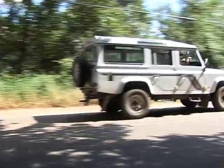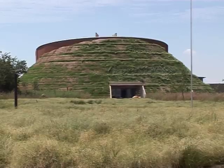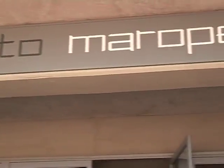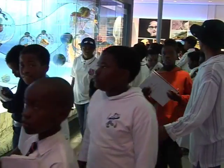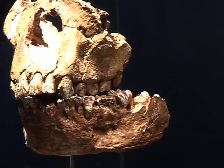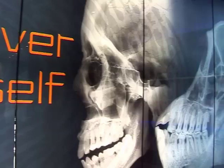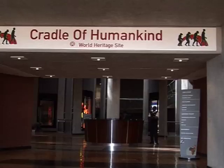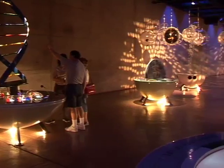A short drive of only 10 kilometers from the remarkable Sterkfontein Caves, a state-of-the-art visitors facility has risen from the red Gauteng dust. Named Maropeng, Setswana for the place where we once lived, Maropeng was designed to help tourists, school children and others explore the rich fossil heritage of the area. Maropeng brings to life the history of humankind in an entertaining and educative way. Maropeng's Interpretation Centre enables visitors to explore, by means of zones, the history of the Earth and humankind.